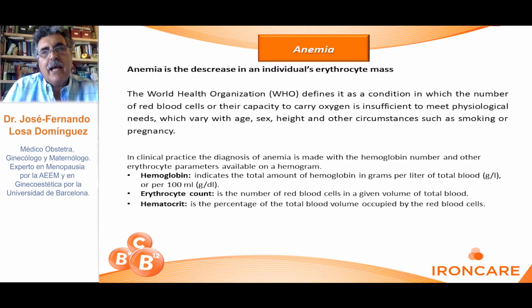Anemia is defined as the reduction of the red blood cell count in an individual. According to the WHO, it's the condition where the number of red blood cells or their capacity to transport oxygen is insufficient to meet the physiological needs of a person that vary according to age, gender, altitude, and other circumstances such as smoking or pregnancy.